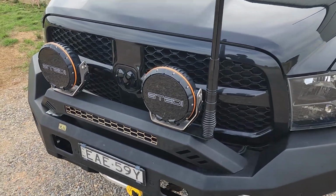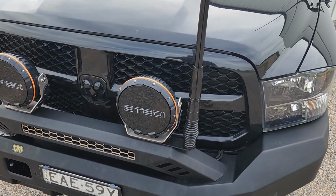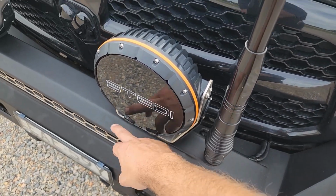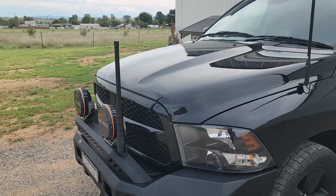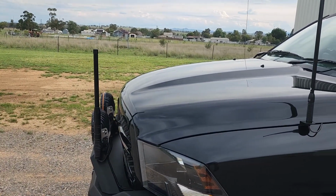So I've put the bigger blacked out Stedi lights, which I like the look of better, on the big car. Pulled the aerial out of the Land Cruiser as well. We're going to keep that in the UHF. So I just made a little bracket to bolt under the driving light there. I like the position of that there. And it also means that from inside the cab, I now have a visual reference of where the front of the car is a little bit better.